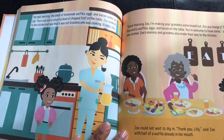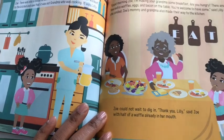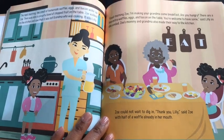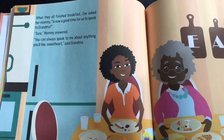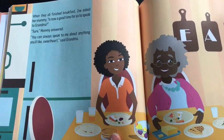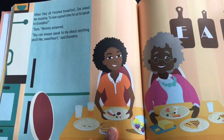Zoe's mommy and Grandma also made their way to the kitchen. Zoe could not wait to dig in. "Thank you, Lily," said Zoe, with half of a waffle already in her mouth. "That looks like a nice big breakfast." When they all finished breakfast, Zoe asked her mommy, "Is now a good time for us to speak to Grandma?" "Sure," Mommy answered. "You can always speak to me about anything you like, sweetheart," said Grandma.